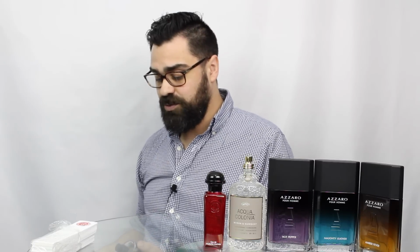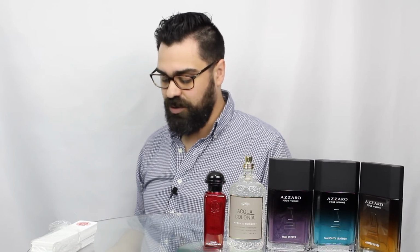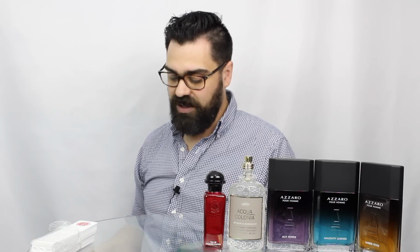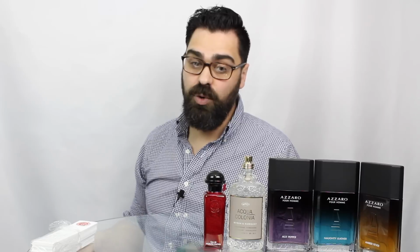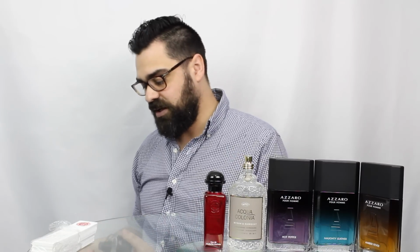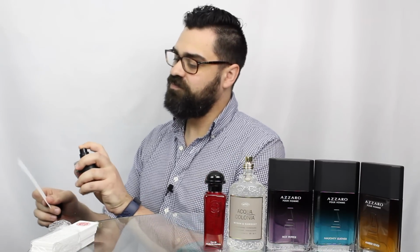It also will give you some spicy facets to the note. It works very well with rose, smells like rose, smells floral. There's a lot of things going on with, of course, a geranium. So let's try this fragrance.